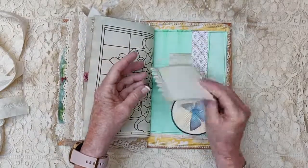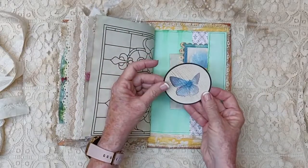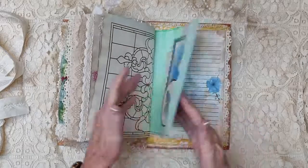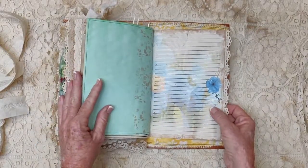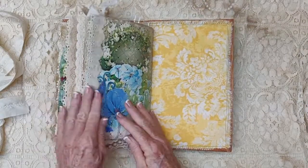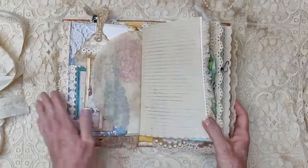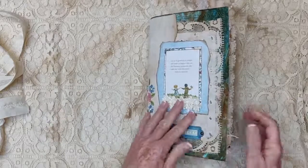A journal card from the kit. And another journal card from the kit too. Some stamping. And this is the last page of the digital. I've glued a lot of trims on the pages and let some of them hang down.